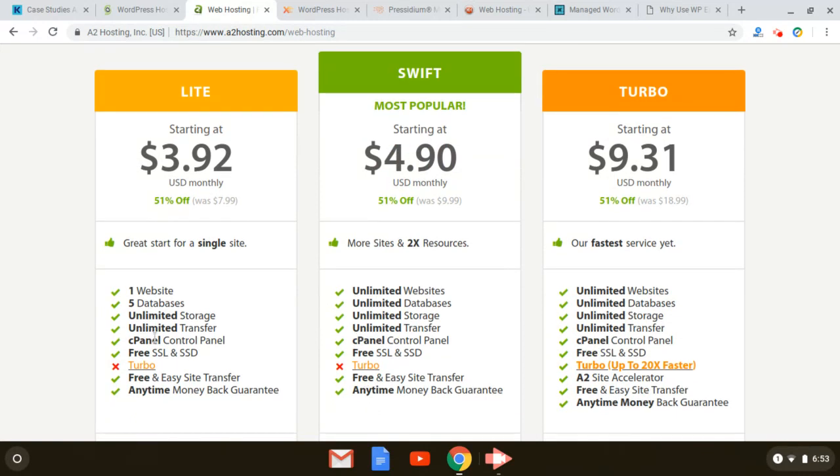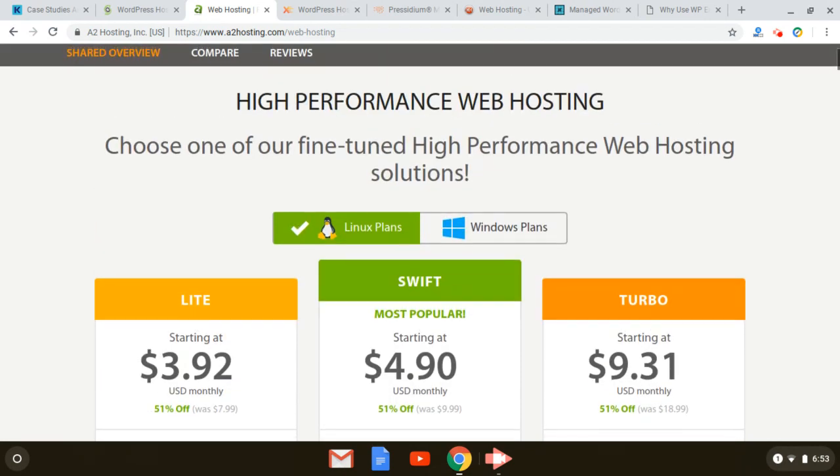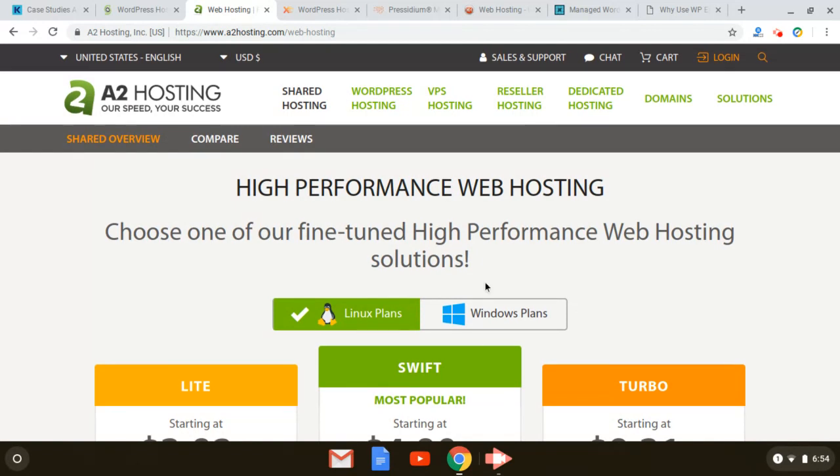So it allows you to host one website. You get unlimited storage and transfers. Of course, you have cPanel to have complete management of your website. And also A2 Hosting gives free SSLs and SSD. And so it's really great to have a service like this with A2 Hosting because, again, they have very reliable servers, great uptime, extremely fast customer service and performance with their websites.